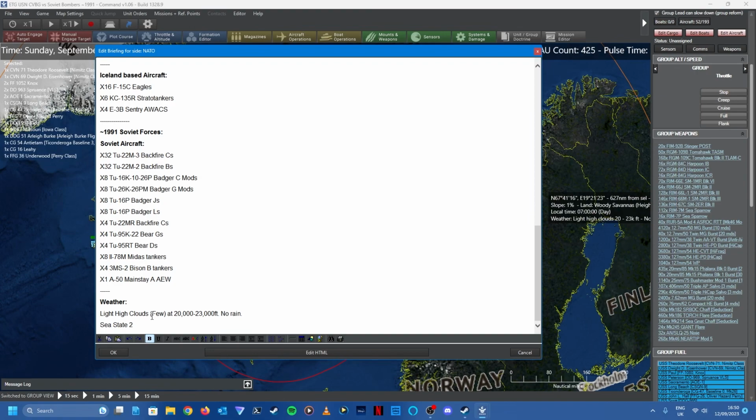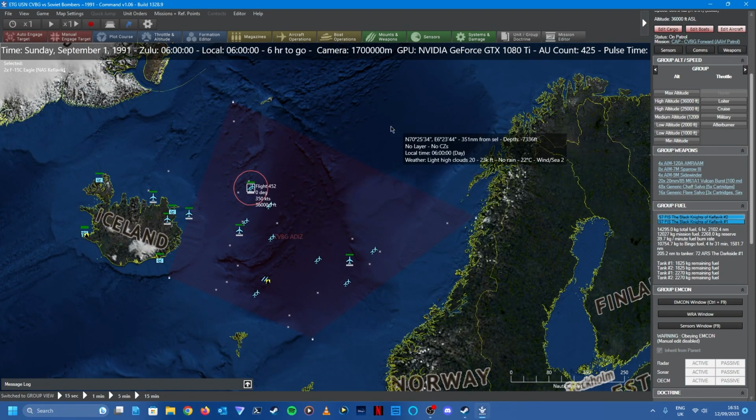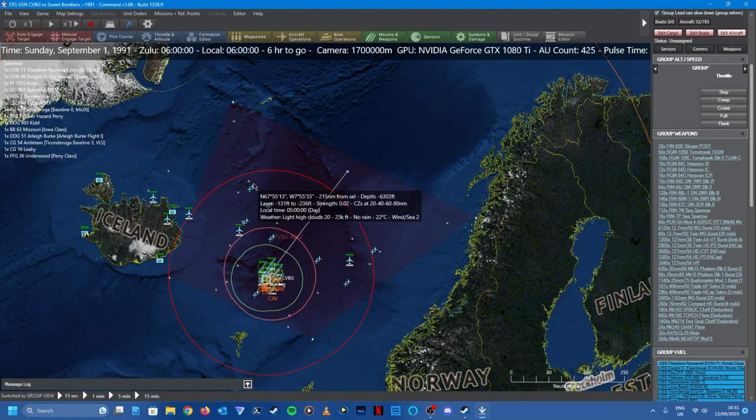The weather is light, high clouds, so that's basically few clouds at 20 to 23,000 feet. No rain, and sea state is 2. So as you can see here, we do have our aircraft basically pushed out a bit far from the carrier battle group here. So this is the combat air patrol we have.